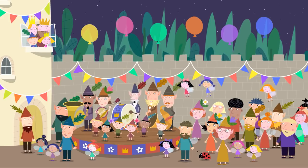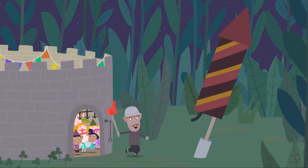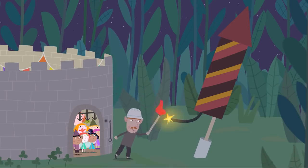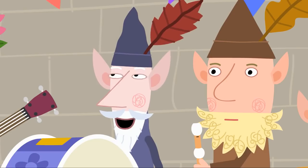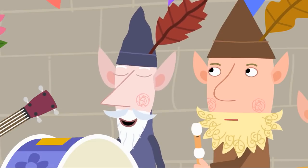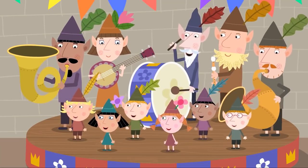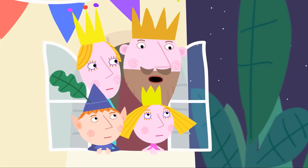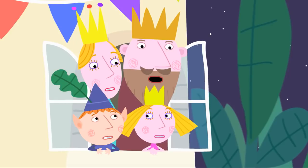Congratulations, Your Majesty, on being such an excellent king. Well done. Oh, thank you. And now for the giant firework. It's as big as a carrot. Ah, I love fireworks. And now, Your Majesty, the elf band will sing a special song in your honor. Oompa, oompa, old King Thistle is a very old king, and he's 1 year older today. Old King Thistle, he's old and grey. Happy, happy, happy birthday.